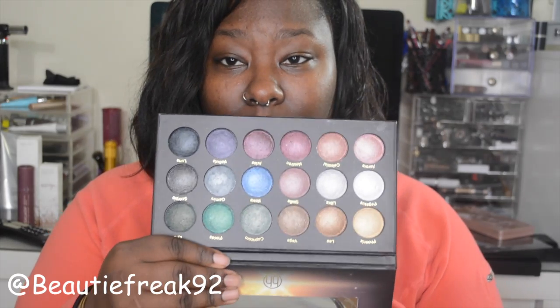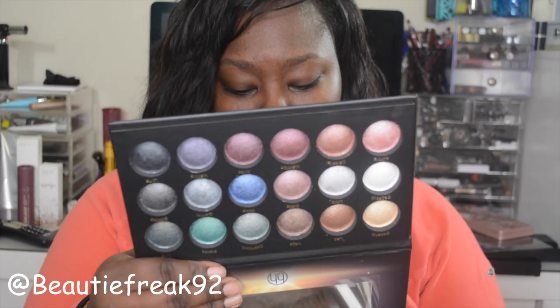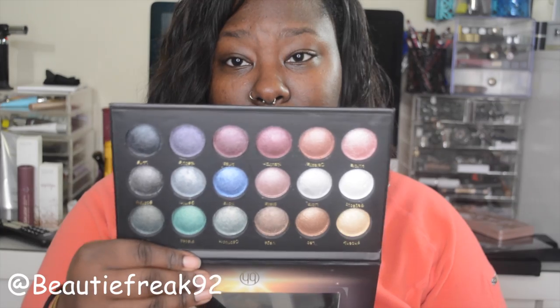Yes, I am. Next, I got the Supernova palette. This is the 18 color baked eyeshadow palette. Here's what it looks like. These eyeshadows are relatively big, and I'm quite excited about these as well. Usually with baked eyeshadows, you can use these wet or dry.